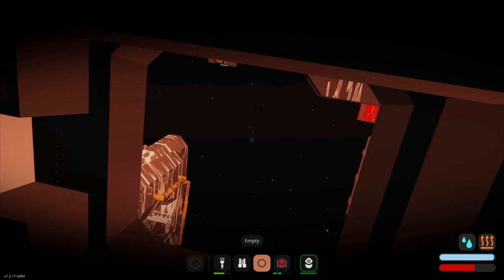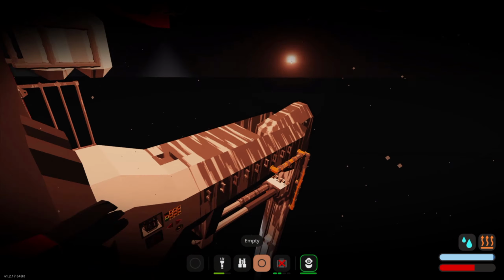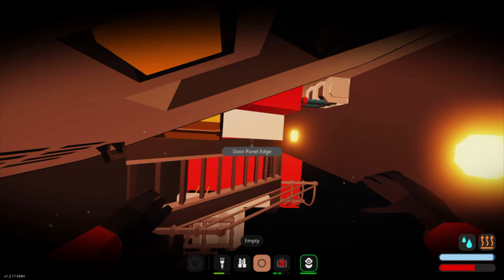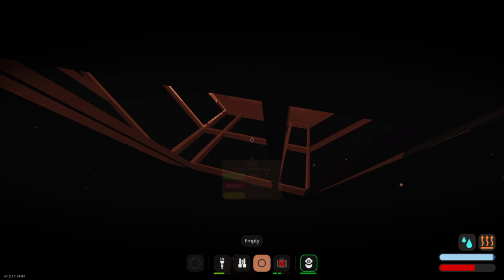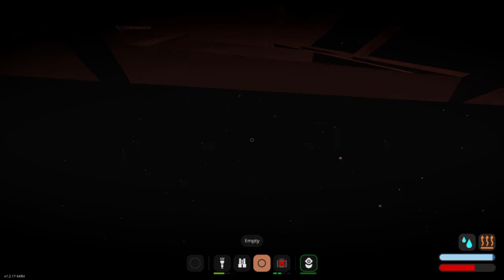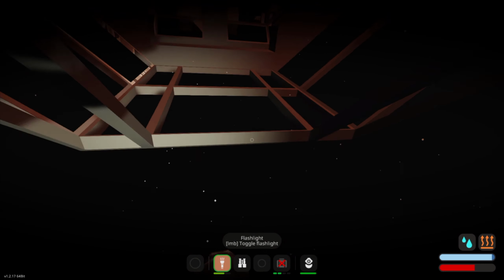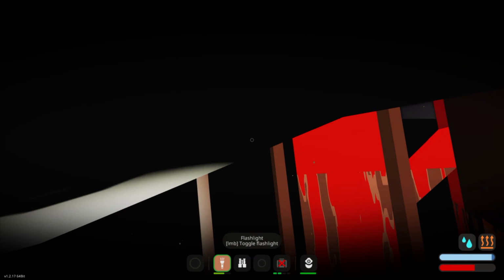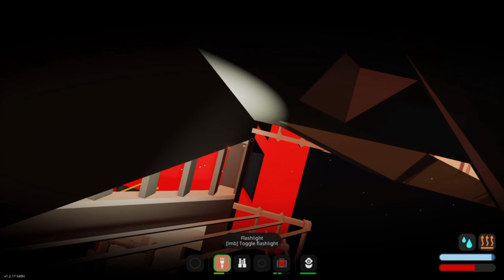Here we go. 3, 2, 1. Oh, I'm pinned. Against the door. Open. Oh, no. Come on. Let me out. I can't move. I'm pinned. Oh, it's so dark. Come on. Okay. We're gonna get out of here. Oh, I can't move. I can only go from side to side.